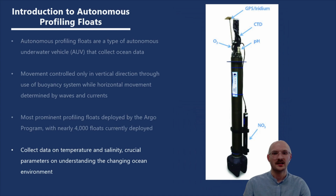They collect data on temperature and salinity, among many other different parameters in the ocean. But this is critical for examining climate change on our oceans. And autonomous profiling floats are arguably the most powerful tool we have for examining how climate change is impacting the world's oceans.